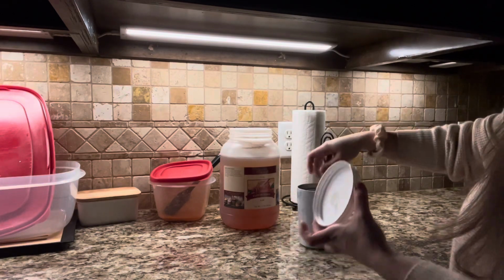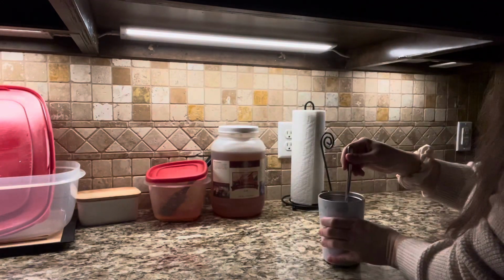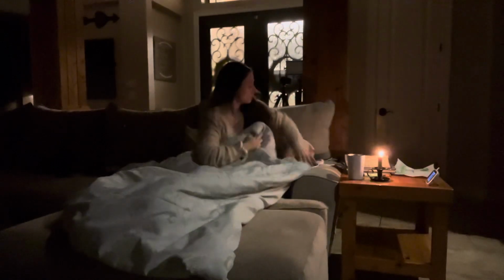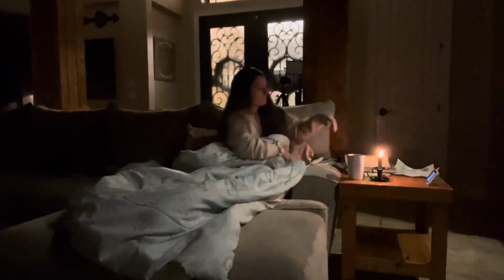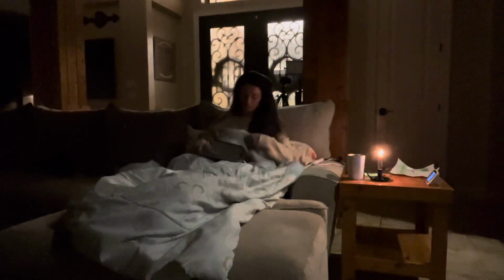So now that my tea has cooled down a bit, I'm going to add my raw honey. I don't like to add it when it's super, super hot because it can kill off the benefits of the raw honey. So now it's finally time to sit down and rest, and I am going to get out my Bible and my devotional and do a little bit of reading before I go to bed. And this is where I end my day before I go to bed.